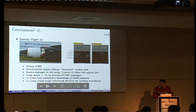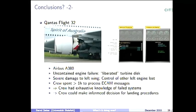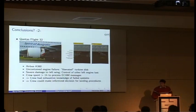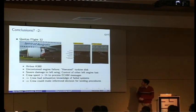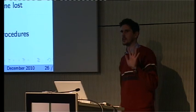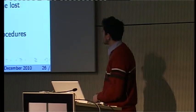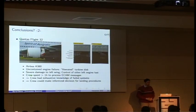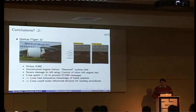And these are, I don't know how well you can see them or if you can read them, but it's not really important. These are the kind of messages that you get on the electronic centralized aircraft monitor, the ECAM. And they got so many of them because so many systems were damaged that they were occupied. 5 fully qualified pilots were in the cockpit, just acknowledging these kinds of messages about what systems were damaged, what other systems were unavailable because of that, or what other systems were degraded to what degree.